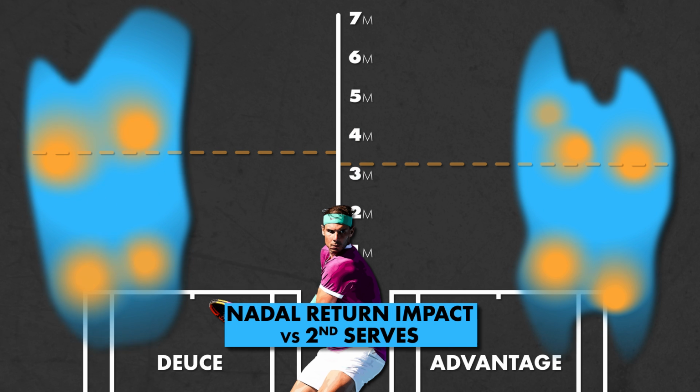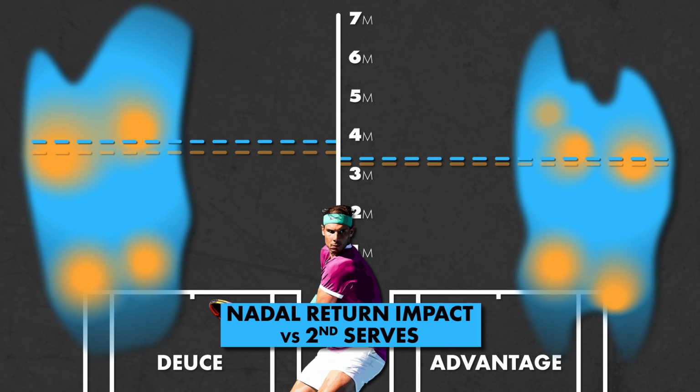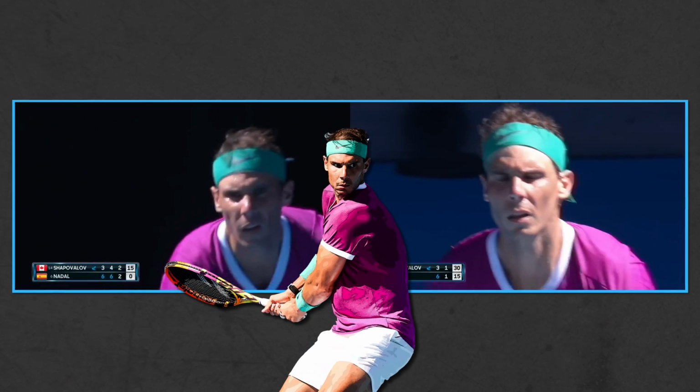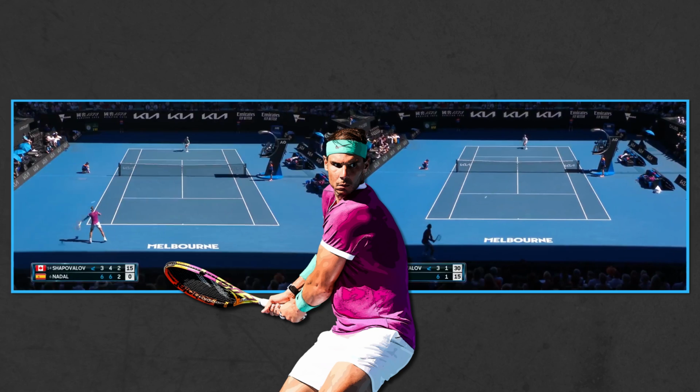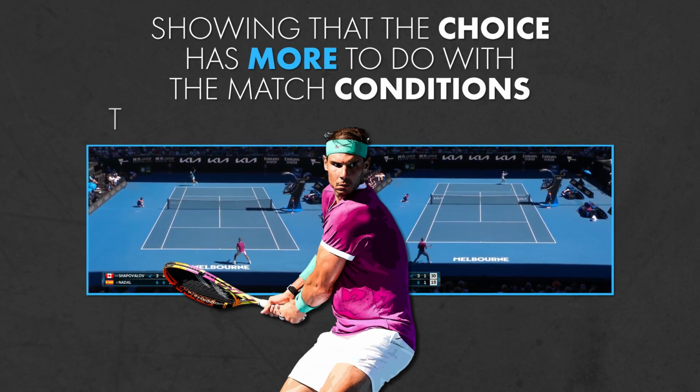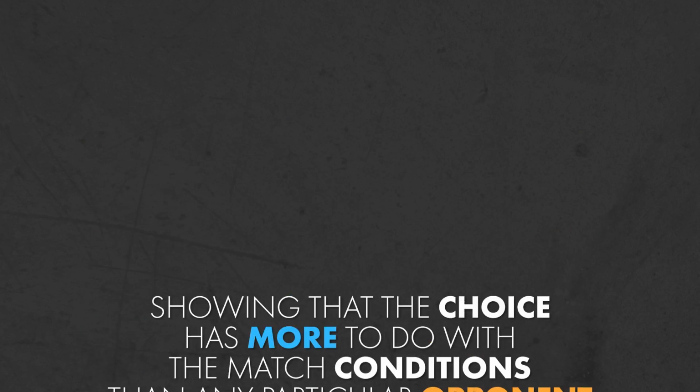On the second serve, Nadal has 2 clear modes: defensive, like on the first serve, and aggressive at the baseline, and there is a relatively even split between the two. It's noteworthy that players with these dual modes on return impact can switch between them within a match, showing that the choice has more to do with the match conditions than any particular opponent.